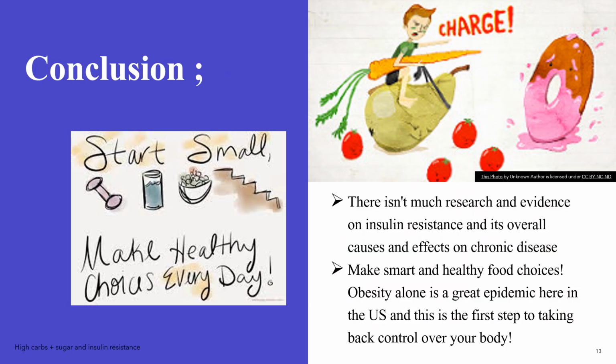As this is a fairly new finding, there isn't much research and evidence on leptin resistance and its overall causes and effects on chronic disease. But from these studies, we can see that there may be correlations between high-carb sugar diets, leptin resistance, and obesity. In turn, these can go hand in hand to contribute to chronic disease. Make smart and healthy food choices. Obesity alone is a great epidemic here in the US, and just watching this video and listening is the first step to taking back control over your body.